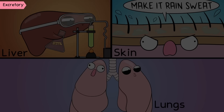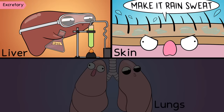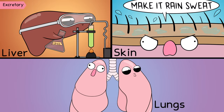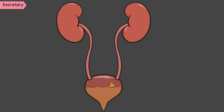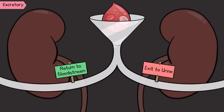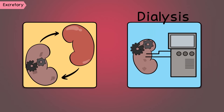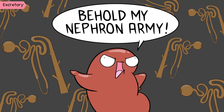The excretory system can include the liver, highly involved in detoxification and produces urea. Skin, think about sweating. And lungs, think about exhaling. But a big focus tends to be on the urinary system, which includes the kidneys, the bladder, the ureters, and the urethra. Kidneys assist in removing waste from the blood. You know they're important because an individual with impaired kidneys may need to go on a machine called dialysis to replace that function. The kidneys also have functional units called nephrons, which are often explored in advanced biology courses.